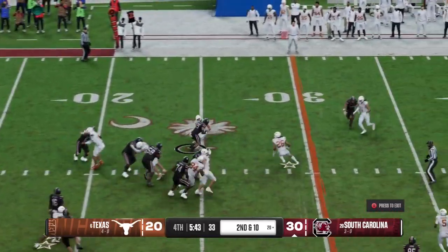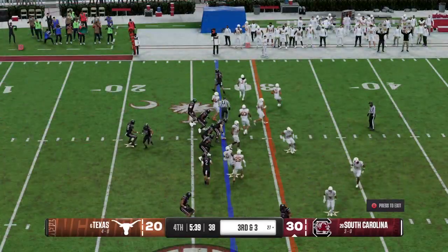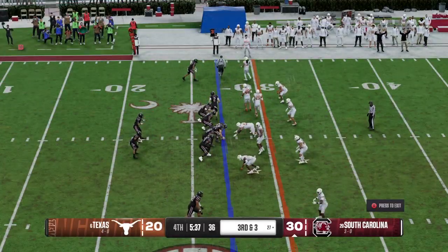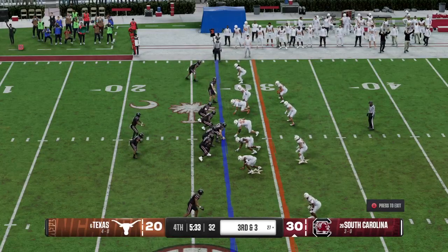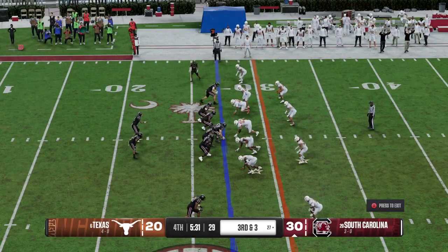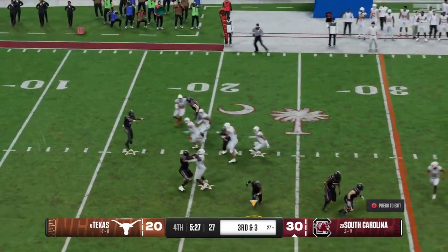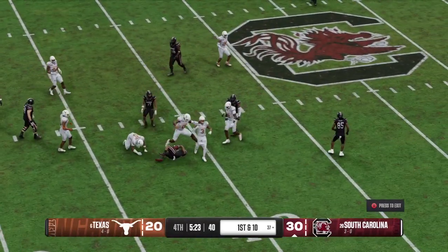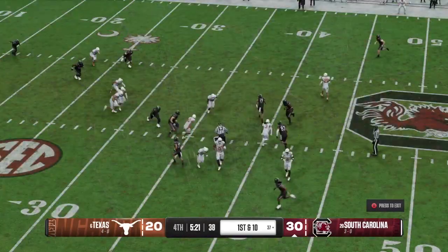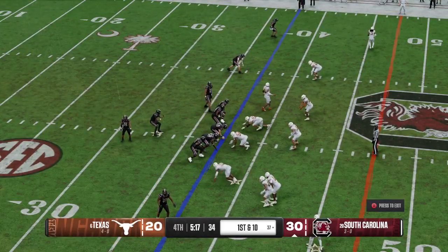From the gun, they'll try the middle. Good, solid, determined run there. They'll mark him down at the 27. And the Gamecocks want to pick up the tempo. They're going to try to throw for it on 3rd down. Setting up the screen. And the completion gives them a fresh set of downs and keeps this drive moving. The Gamecocks have it with a 1st and 10.